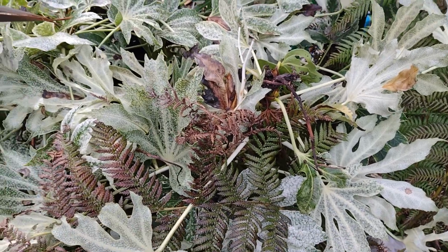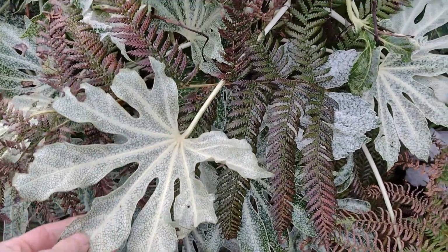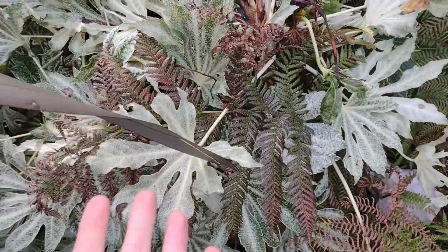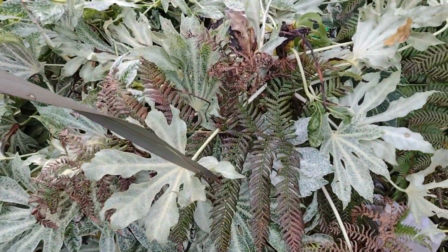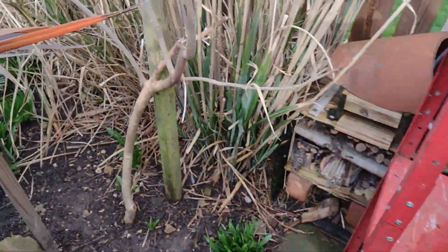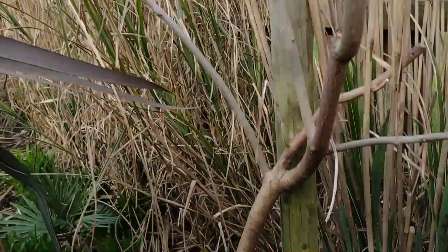The spider's web fatsia here. A lot has died back where the flowers were, but that'll be absolutely fine. I'm hoping that'll start growing up this year rather than out. The catalpa, which I'm going to pollard soon. Got all that growth. I pollarded it right back down to here last year, or here.